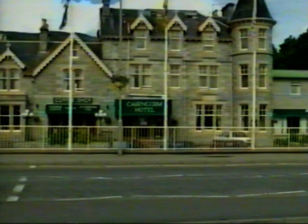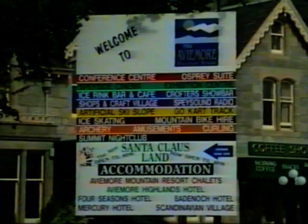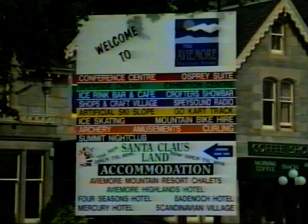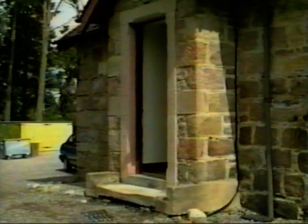Aviemore is the main holiday resort for the Cairngorms. The modern complex has a large skating rink, cinema, bars, shops and restaurants. It is an all-year-round resort because of its proximity to the ski slopes and it also has many types of accommodation. The Rothiemurchus Estate lies between the River Spey at Aviemore and the Cairngorms.